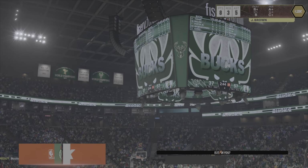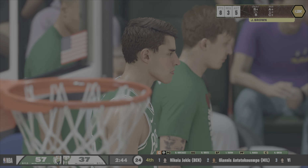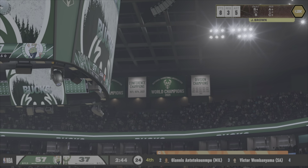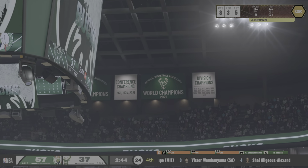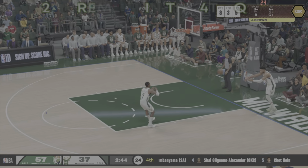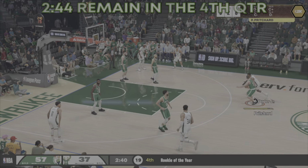A different look from Milwaukee. Gary Harris, he's checked in for Kyle Kuzma. Rollins comes in for Cameron Thomas. And Kevin Porter's subbed in for A.J. Green. And it's Porter with the ball for the Milwaukee Bucks.